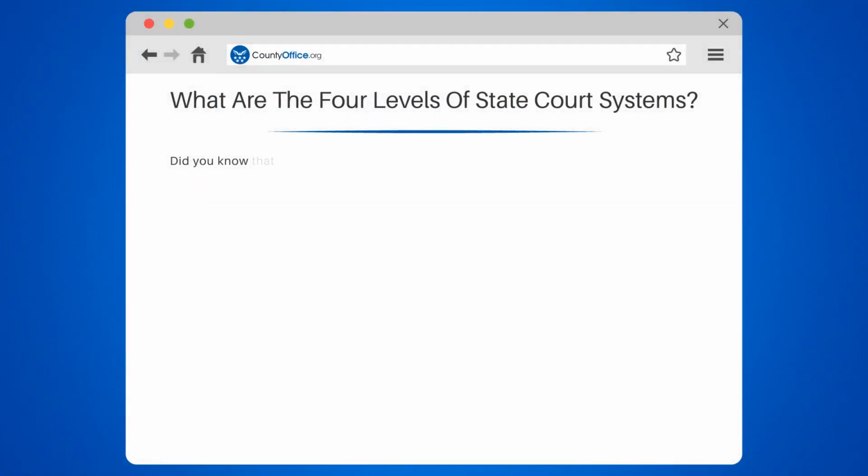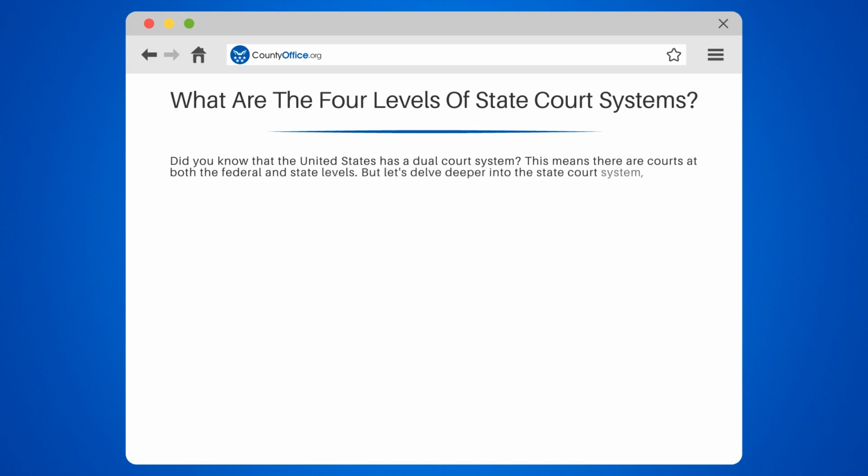What are the four levels of state court systems? Did you know that the United States has a dual court system? This means there are courts at both the federal and state levels. But let's delve deeper into the state court system, which is divided into four main levels.